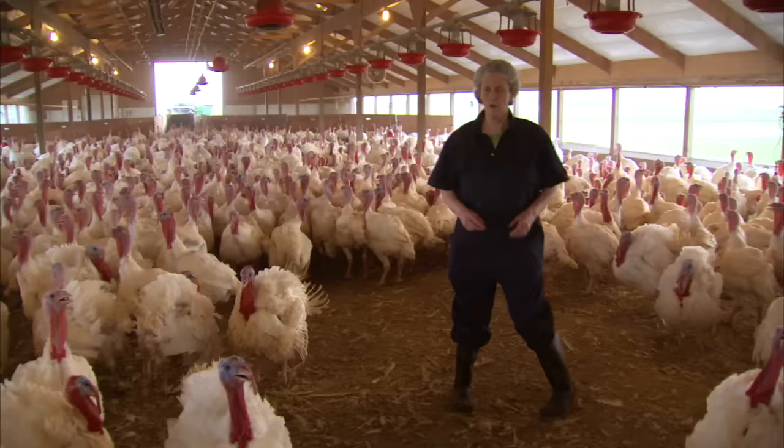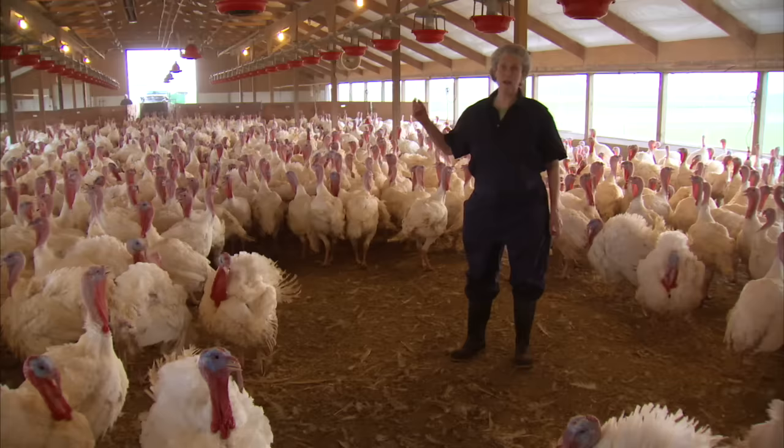You can see right here we have a lot of space. They have not started to load out yet. This is a normal stocking. You get into a building that's overstocked, you wouldn't have this amount of space in market-ready birds.